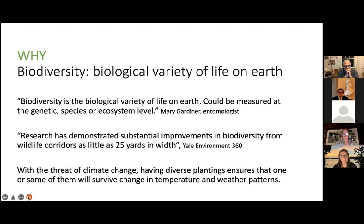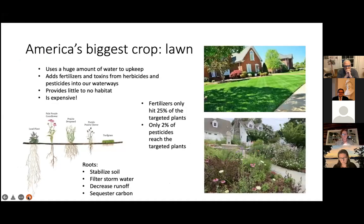Okay, so let's go to the next slide. Climate change. We have to have diverse plantings to ensure that some of them will survive. And I'm going to talk about that later also. So here we go. This is one of the reasons.